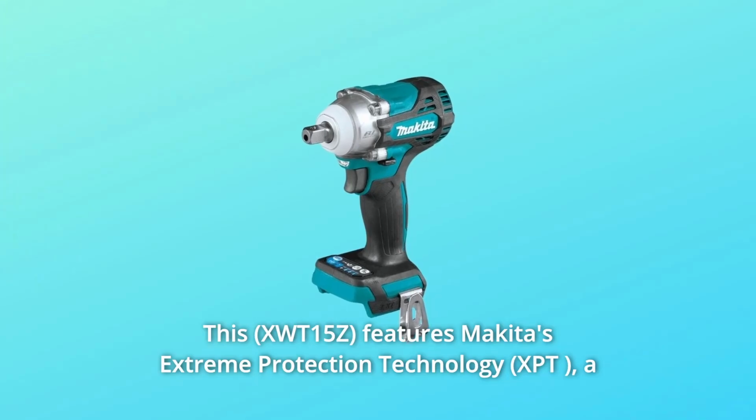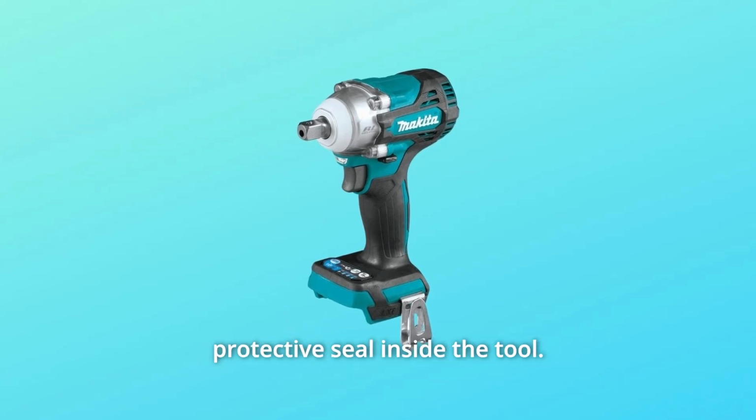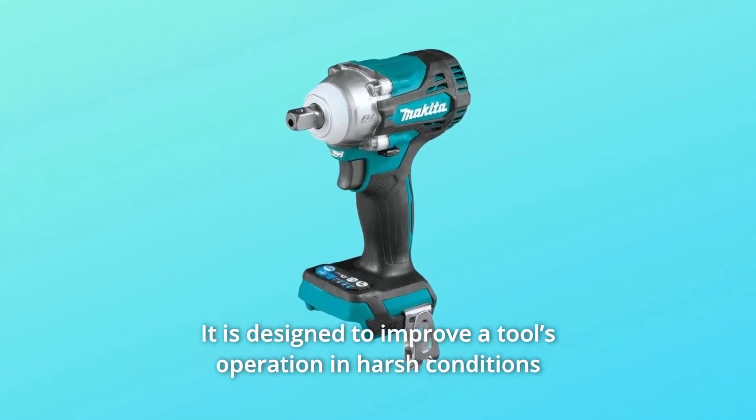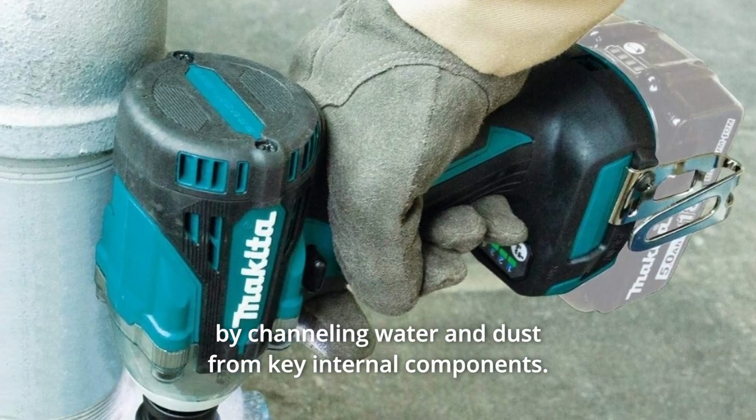This features Makita's extreme protection technology, a protective seal inside the tool. It is designed to improve a tool's operation in harsh conditions by channeling water and dust from key internal components.